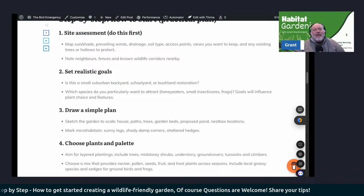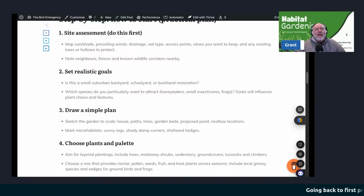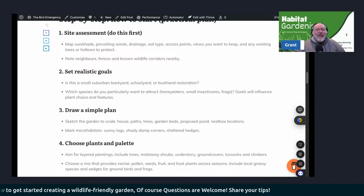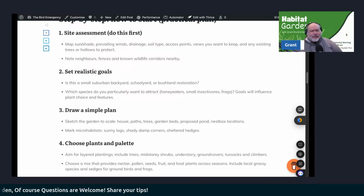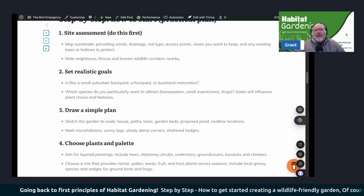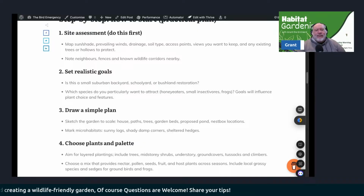Now, access points. What access points do you and your family need to use, but also how do birds and animals already come into your garden and leave your garden? You may not know these things already, but if you do, make a note of them. Like, is that the way the magpies always come in or out? Is it the way the wattlebirds always leave if you open the back door? Do they move through an existing corridor along your street or through your neighbour's backyard or garden? So just try and make note of any of those things you already know about your garden.